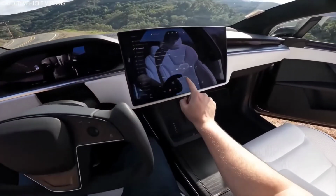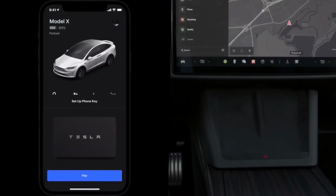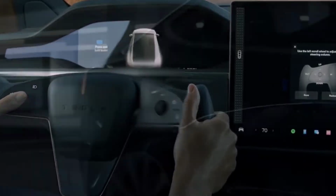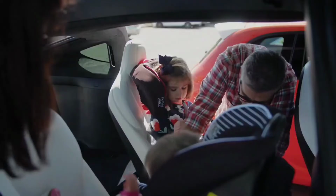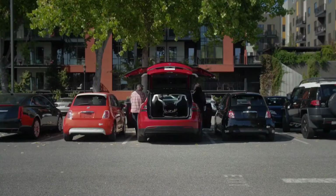Among Tesla's lineup of vehicles, the Model X is the one that is most comparable to an SUV. As a result, it is the model that is ideal for customers who require an exceptionally large amount of cargo room. Even though it is more compact than most SUVs and has a more compact shape, it still has a significant amount of storage space.